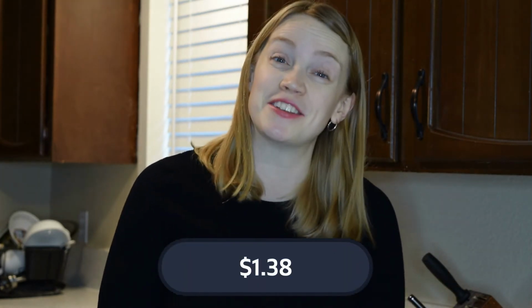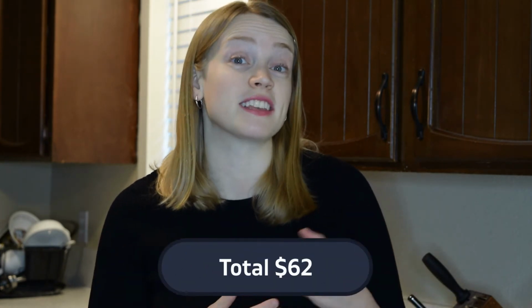We also bought green onions. Green onions are always very inexpensive and they can add a lot of flavor to any food that you're making. So we often buy green onions, and we bought 2 of those, and the 2 of them together cost us $1.38. So all of this food together that will last us all week cost us $62. And while that isn't brilliant, I'm pretty happy with that.